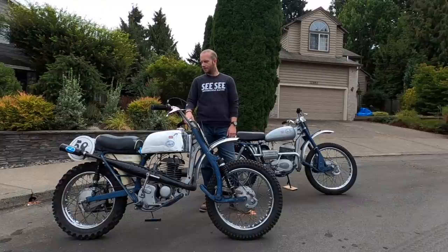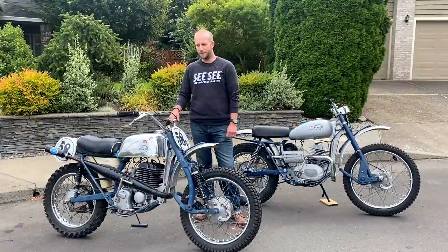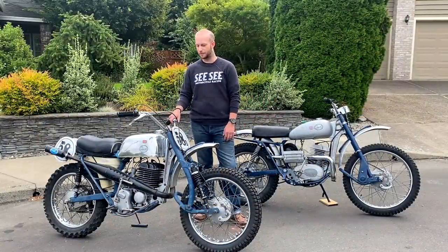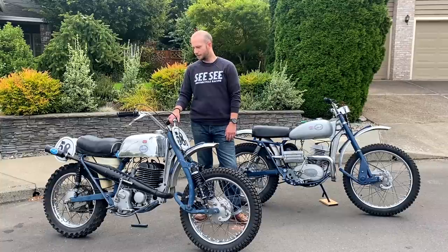Another thing I love about Greeves, these were bikes that a lot of the big names in motocross started out on. Malcolm Smith started out on a Greeves. He had other bikes leading up to it, but he raced on a Greeves early on in his career before switching to Husky. Joel Robert had one for a fairly short period of time.